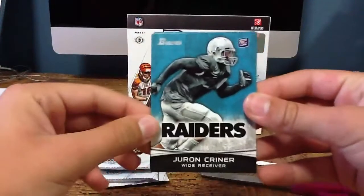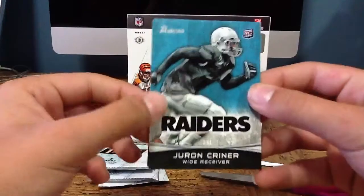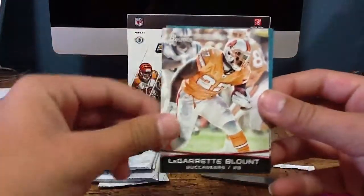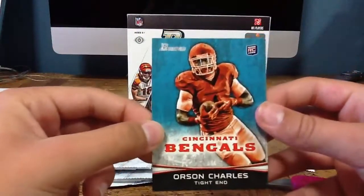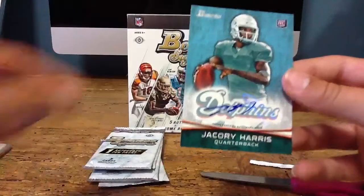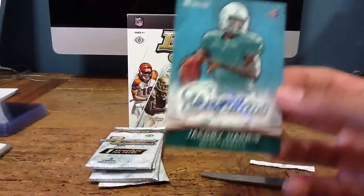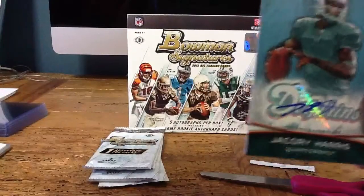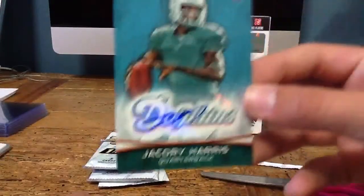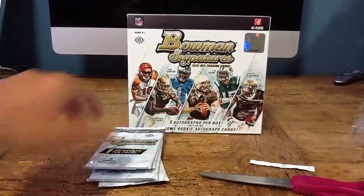Alright, the first card is a Jaron Kreiner, rookie card for the Raiders. A LeGarrette Blount for the Buccaneers. An Orson Charles for the Bengals. And the hit is a Jacoby Harris, rookie auto. That is going to Frankie F. Returning buyer, got a nice one there.